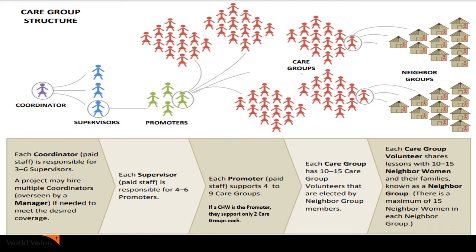The groups of volunteers are the nurturing care group, and the groups of caregivers are often called neighbor groups or neighbor circles. The nurturing care group promoters are supervised by a supervisor, and when a community health worker is in that nurturing care group promoter role, they're usually supervised by health facility staff.